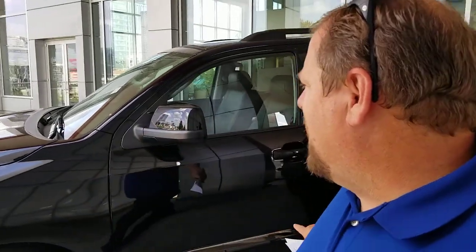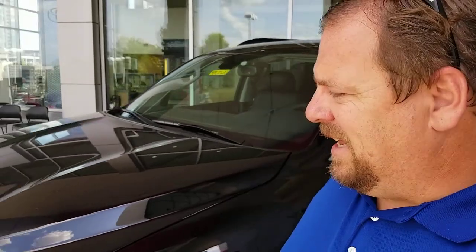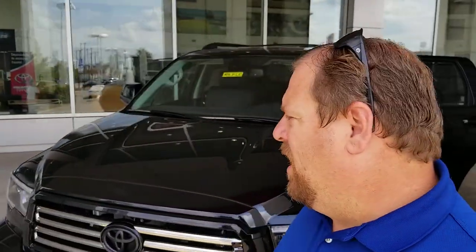But definitely, this is part of your TTLS, your Toyota Trim Level Series. This is the Sequoia. This is the Nightshade Edition, and I hope you guys love this car. So definitely let me know if you guys have any questions on this vehicle. Like I said, it's hard to find a better one than the Toyota when you're talking about quality, reliability, cost of ownership, and how awesome they are. So definitely a great vehicle.